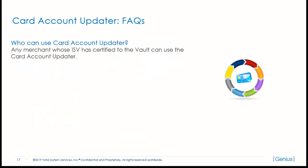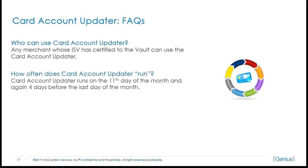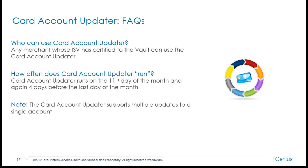So who can use Card Account Updater? Any merchant whose ISV is certified to the Vault can use Card Account Updater. Card Account Updater runs on the 11th day of the month and again 4 days before the last day of the month. It's important to note the Card Account Updater supports multiple updates to a single account.